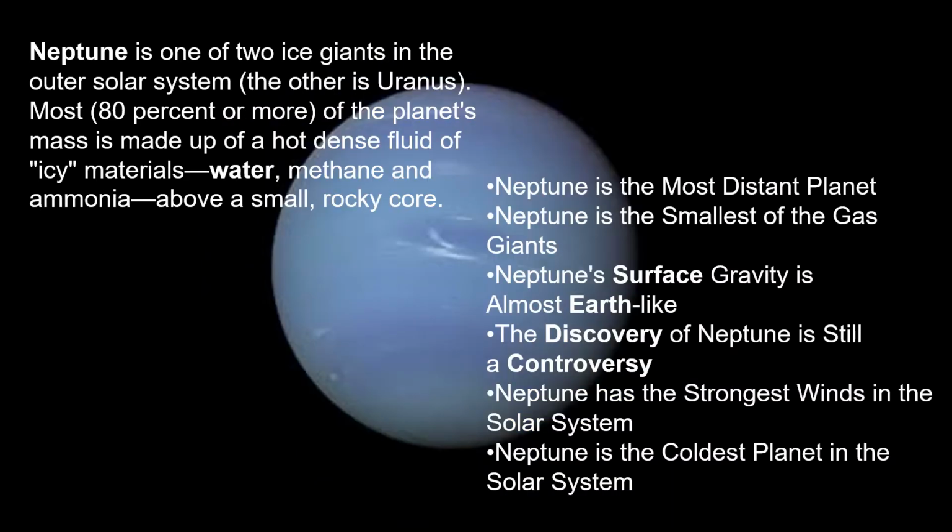Neptune is one of two ice giants in the outer solar system. The other is Uranus. Most of the planet's mass is made up of a hot dense fluid of icy materials, water, methane, ammonia, above a small rocky core. Neptune is the most distant planet. Neptune is the smallest of the gas giants. Neptune's surface gravity is almost Earth-like.